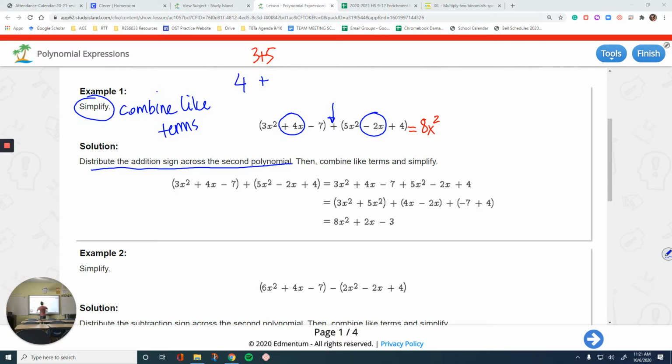If you can do this mentally, go ahead and do it. You don't need to write them down. 4 plus negative 2 equals positive 2. This was 8. That's how many x I have. I have positive 2x, because that's what their variables are. Positive 2x. Since it is not the first term, it is the second term, I cannot just put a 2 in there. I need to put that plus right there between the terms.